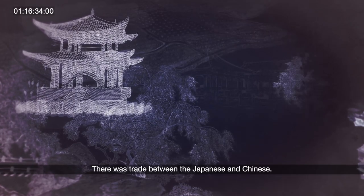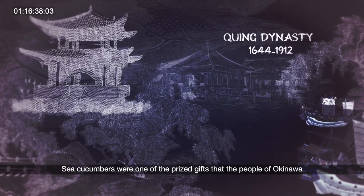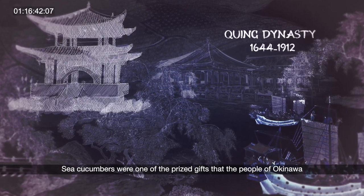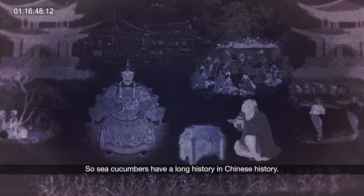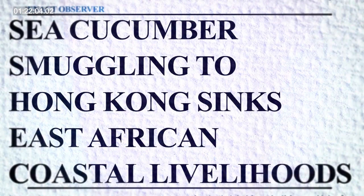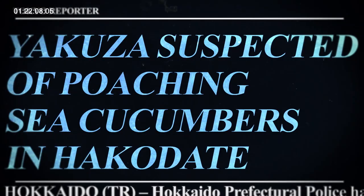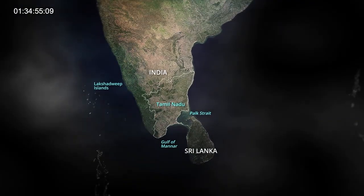There was a trade between Japanese and Chinese. Sea cucumber was one of the prizes that the people from Okinawa gave to the emperor in China as a present. So sea cucumber has a long history. It features in the cruel, deadly gang wars in Mexico and the east coast of Africa. And in Japan, Yakuza gangsters are vying to control the illegal trade. And the island of Sri Lanka.